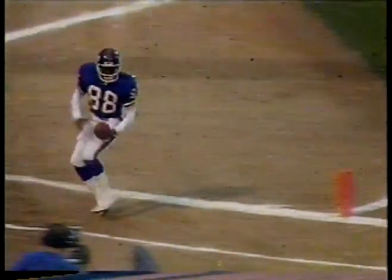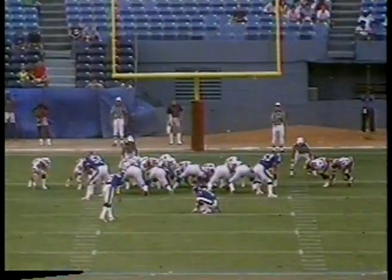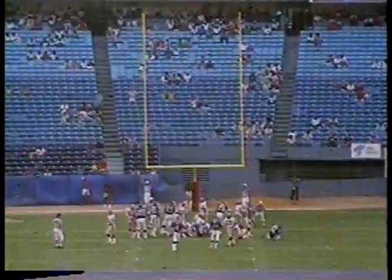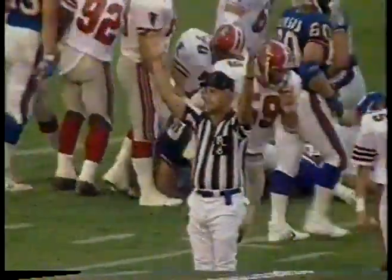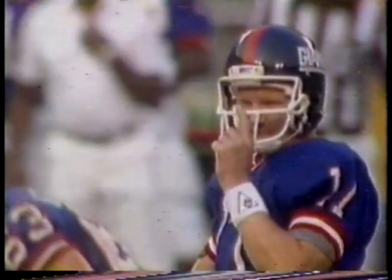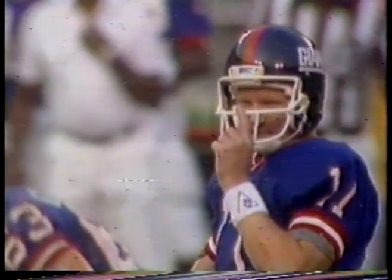13 points for the Giants. Ali Haji Sheik will attempt the extra point. And the kick is good. So the Giants hold possession for about 6 minutes since taking over late in the first quarter. 9:10 to go, second quarter. Giants 14, Falcons nothing.